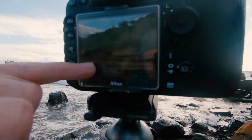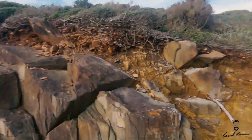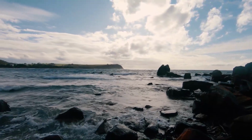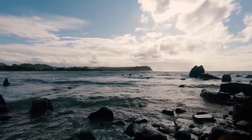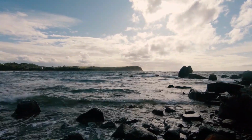What I have got is some nice time exposure through those rocks there, and I've got an amazing burst of light right out to sea there, which is going to add some lovely separation between the ocean and the background there.